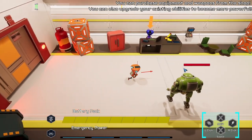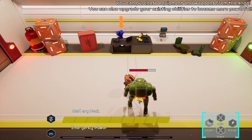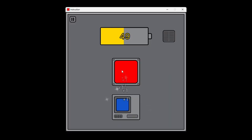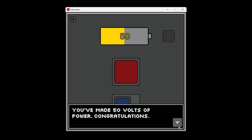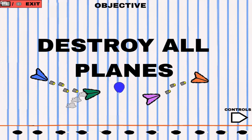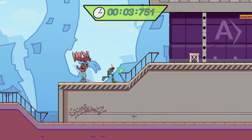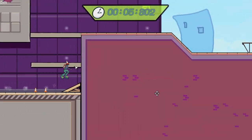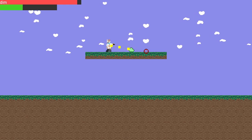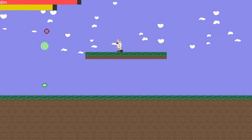The first game of 2024 is called Scrap and Battery, a 7-level robot fighter where battery management is a big focus. Instructions, a game, quote unquote, where you click a button over and over again while a narrator makes fun of you. Paper Planes, a multiplayer game where you destroy all planes. Inline Out of Time, a 2D platformer where you are a rollerblading delivery boy. Combat Cat, a 2D platformer where you are a rocket boot cat that shoots slimes.